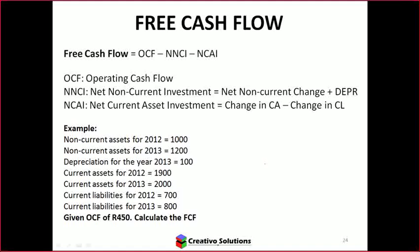All right, so we're looking at free cash flow. Here's the formula for free cash flow. It's the same one that you've got in your textbook. This is how you do it. Okay, keep it simple. Don't overcomplicate it. If I'm looking at OCF, OCF is calculated from that equation.